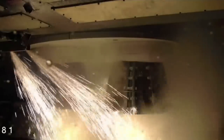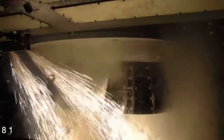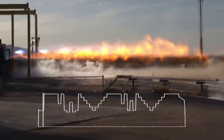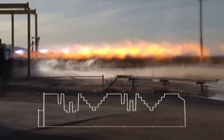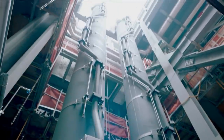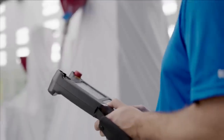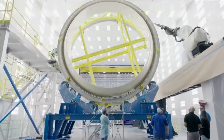Tory Bruno continued to stress the idea that qualification tests determine if the engine design is good and works as intended. Acceptance tests, on the other hand, or ATP, check the workmanship and if the engine is manufactured as intended. They are confident that BE-4 is a great architecture and that this has been demonstrated through all of its rigorous testing. Hopefully, that's the case and this issue was simply human error, unlikely to happen again.